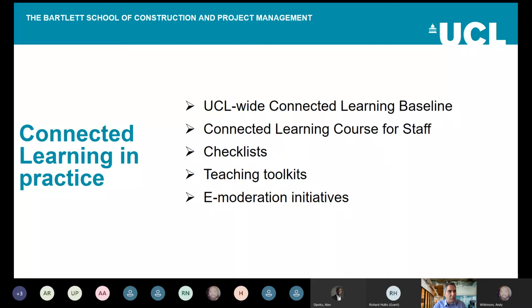It's been probably more than 2 months, and there are different layers of quality control to make sure that every module in the university satisfies this baseline. To help staff to develop new material and comply with this baseline, there has been a course mandatory for all staff. So basically, we've all taken an online course over the summer to learn how we can innovate to comply with the connected learning baseline and deliver to the expected excellent quality of teaching and learning.